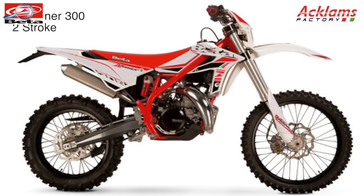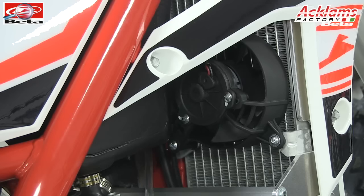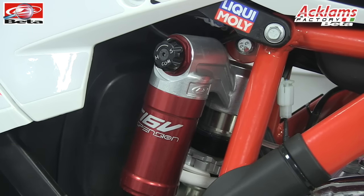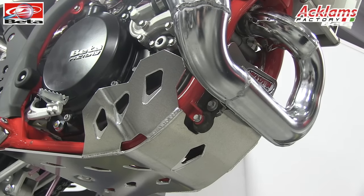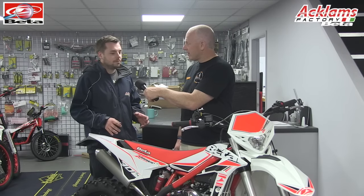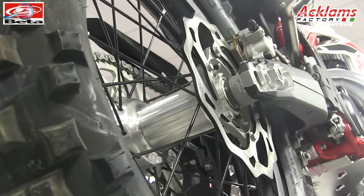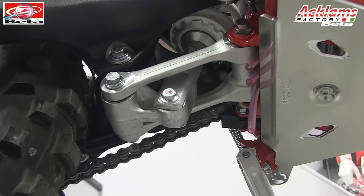Who's it aimed at? I think really with Beta, they tried to market around the green laning kind of boys. Something a little bit lower, a little bit more manageable, because not everyone's 6 foot tall and got long legs. So something that they can be a bit more planted. And for a lot of the older guys, not getting any younger, they want something a bit lighter, a bit more manageable. You know, a lecky start, that's just instant. And the auto loop system, so they don't have to be carrying oil and everything in the rucksack if they're going out for the day.